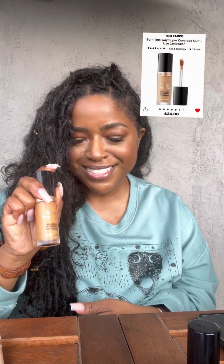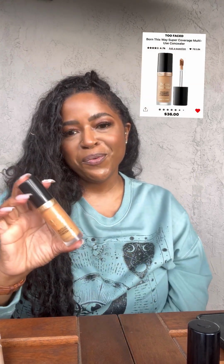On to makeup products. Okay, and starting out with concealers. I have so many concealers, so I tried to limit it down to 4 that are current faves. First one is Born This Way Multi-Use sculpting concealer. This is definitely one that's a fave.